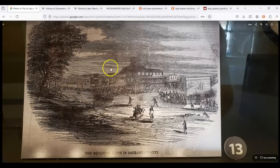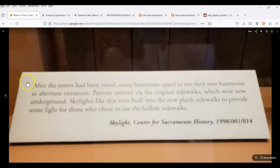I'm guessing this is another display, and it's funny. It's the squatter riots in Sacramento City. I'm like, oh, squatters were an issue then too, huh? Now here it says, after the streets had been raised, many businesses opted to use their new basements as alternate entrances. Patrons entered via the original sidewalks, which were now underground. Skylights like this were built into the new plank sidewalks to provide some light for those who chose to use the hollow sidewalks. And to me, this just screams civilization built on top of another civilization.